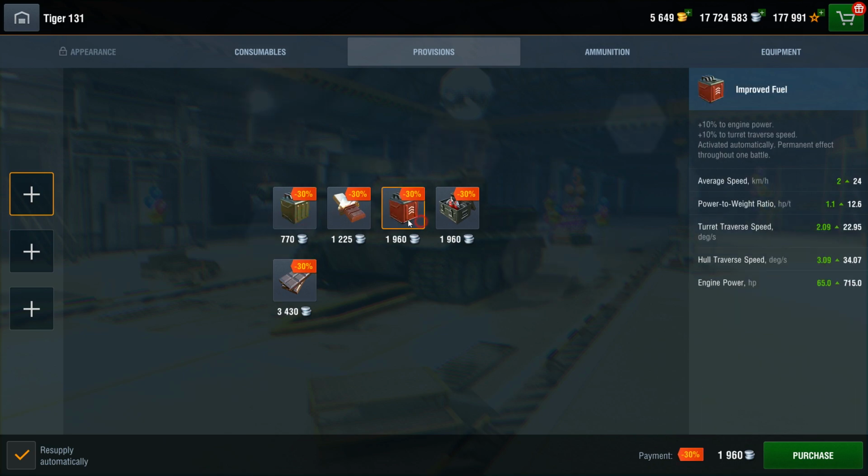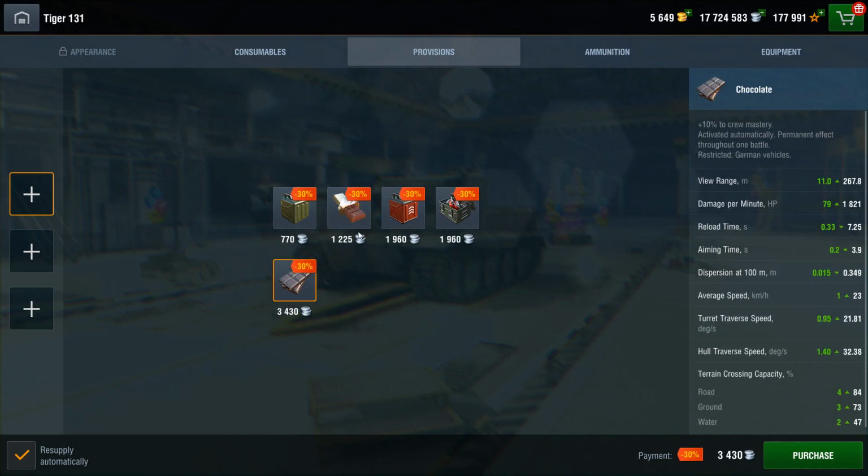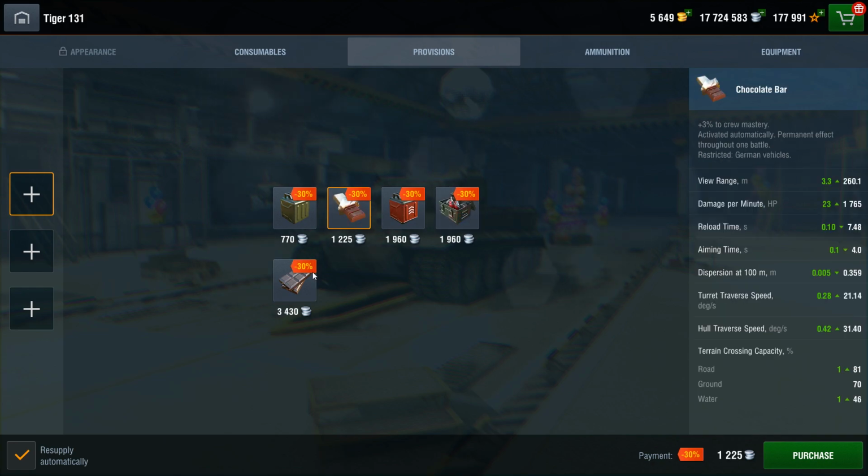Let's just go with that. So yeah, which is 3 and 10% respectively to engine power and turret reverse. Then you've got chocolate bar and chocolate for 3 and 10% respectively to crew mastery, and then your protective kit, which is a bunch of stuff which you can go ahead and put on there. So yeah, you can go ahead and mount those as you wish.